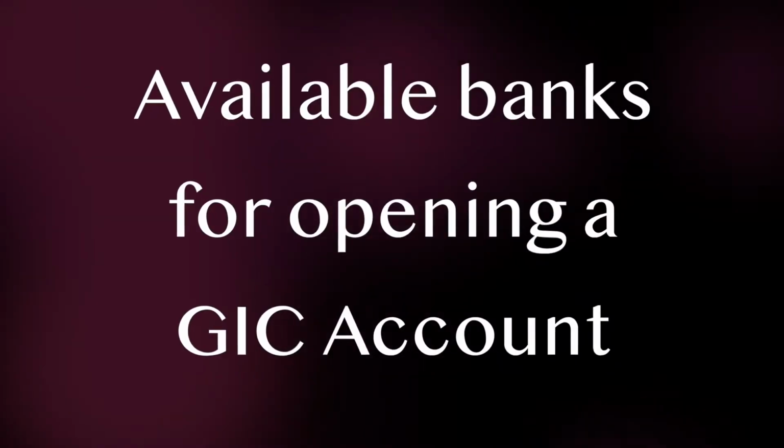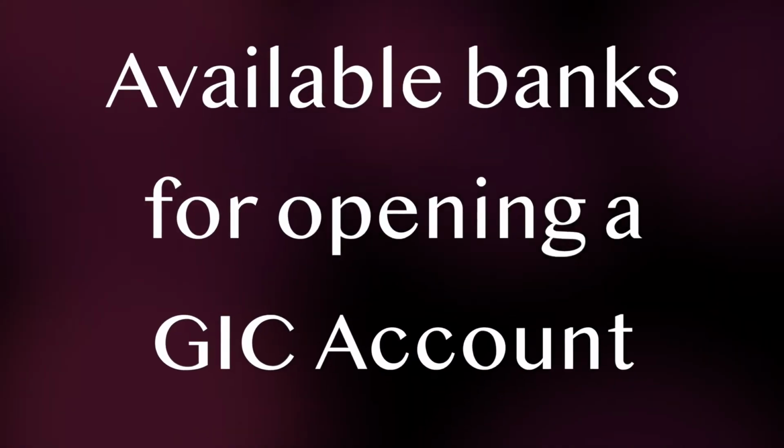Now, what are the available banks for opening a GIC account? Many Canadian banks and even some Indian banks like ICICI have a GIC program, but they don't have many branches in Canada. So the most common banks that students go to for opening a GIC account are Scotiabank and Canadian Imperial Bank of Commerce, also known as CIBC.